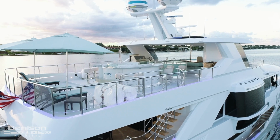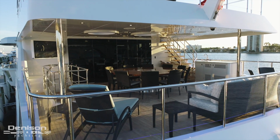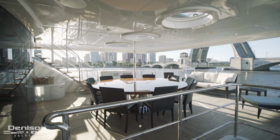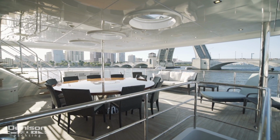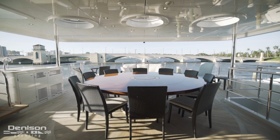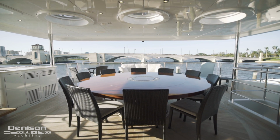Our next stop is one level down, the bridge deck aft. This is your primary outdoor dining space. A lot of those formal meals that you're used to seeing on shows like Below Deck take place here. Reason being, this is a huge table that gives you more than enough space to sit for hours and swap stories. The sophisticated feel up here is complemented by a gorgeous panoramic view.